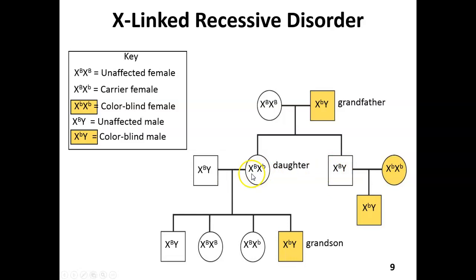So the daughter marries a male who is normal, and they have 4 children, 2 boys and 2 girls. One of those girls has the recessive allele, but she still has normal vision in this case, whereas the other son has the disorder. Over here, this son married a female who was colorblind, and they produced 1 child. That child is going to be colorblind as well.